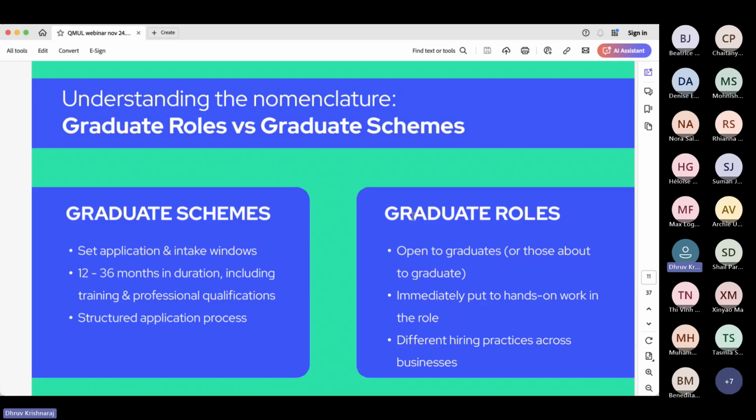But it's not just any and every role out there. A graduate scheme is a structured graduate position, which means companies will hire you for a certain duration of time, 12 months, 18 months, 24 months, or 36 months. And they will tell you to do a job. They will pay you a good salary, sometimes a very good salary, but they will also support you for your additional development.